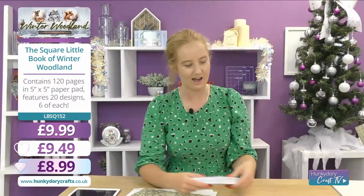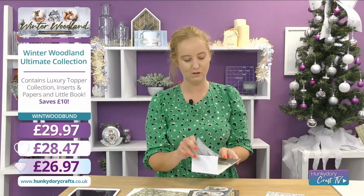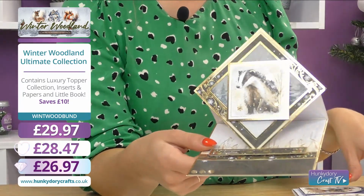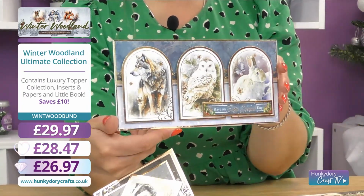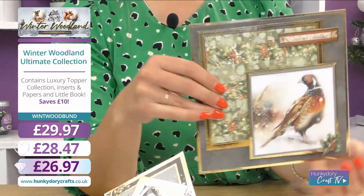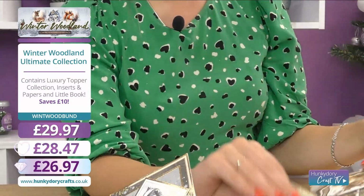So we love that. That is everything that you could be getting in that ginormous bundle, and look at the cards you can make. We've got an easel here, just absolutely stunning with that badger there. Again, this is what I was saying, this trio of animals, don't they look amazing all together? They'd make a great sort of triple easel or triple stepper. We've got a little bit of paper weaving on here with our little book and our double-sided papers.